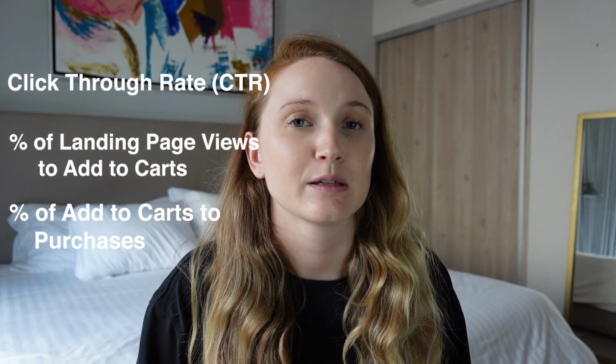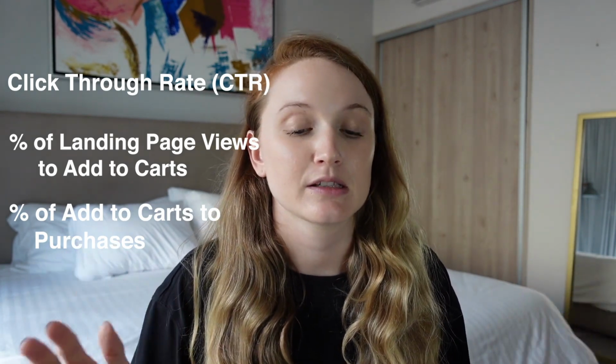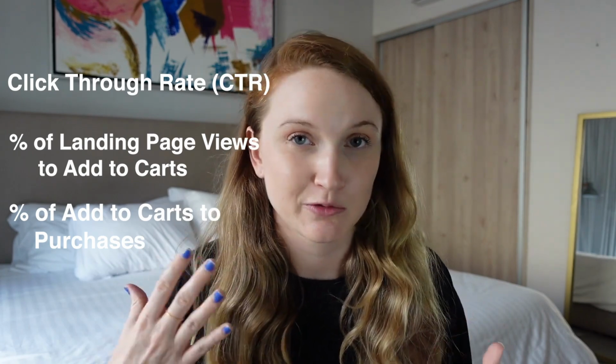And the third one is the percentage of people who add to cart and then purchase. And the reason why I follow this is because this tells me if the price and offer is agreeable to that target audience. That's it.